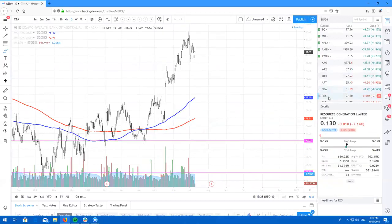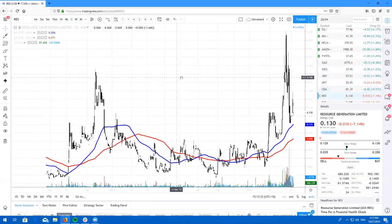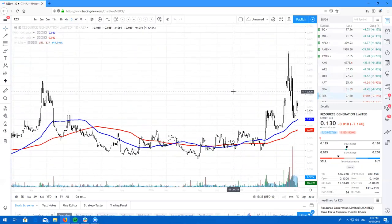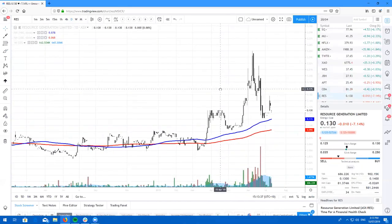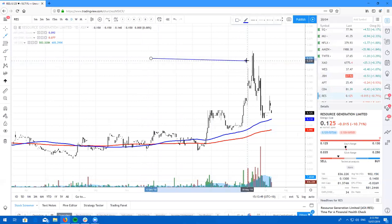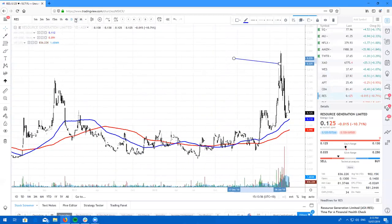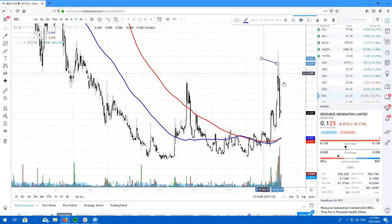So yeah, here's RES. Now RES, very, very important. I spoke about this probably last month sometime. I had someone come to me saying that they had a stock pick for me, and it was RES. I won't go into that story. However, they told me that this was a great buy right here, and I said it's a pump and dump. Do not buy this stock unless you want to risk losing your money.